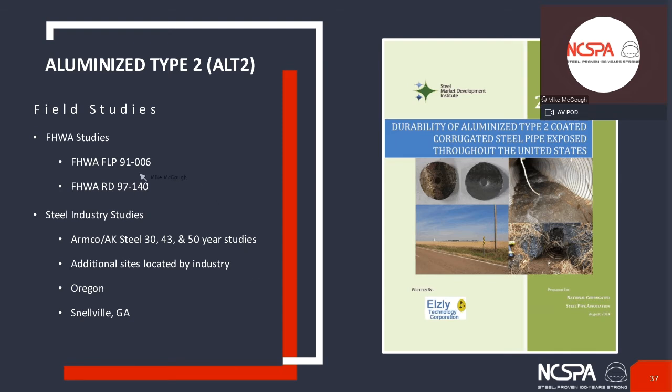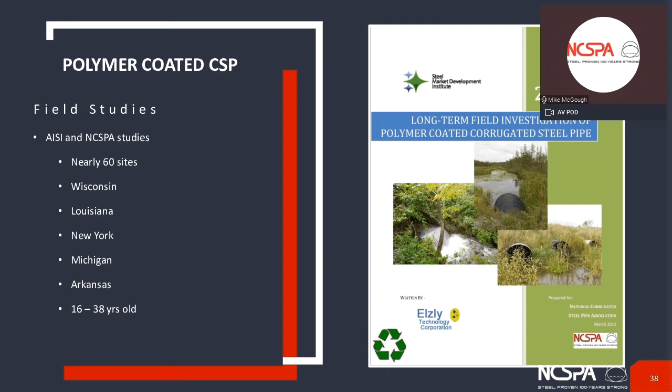The most recent one was conducted back in 2014, which means that we're probably going to be doing another one here in very short order. But you can see there are sites all over the country in this particular study. Similar on the polymer front, a long-term field investigation was done back in 2012 with over 60 sites investigated from states ranging from Wisconsin to Louisiana, New York to Michigan to Arkansas. Once again, we anticipate conducting another study on these particular sites again in the near future.